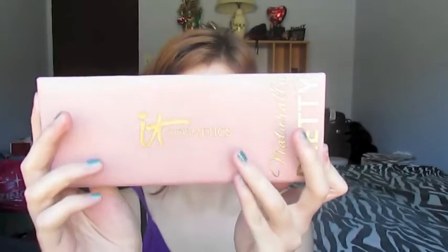After that, I have 2 palettes because I am now becoming palette obsessed. The first is my IT Cosmetics Naturally Pretty palette.